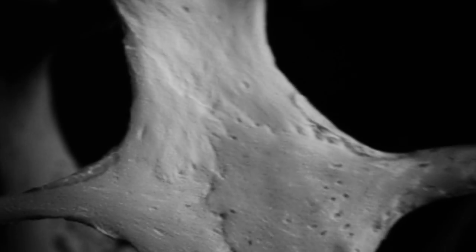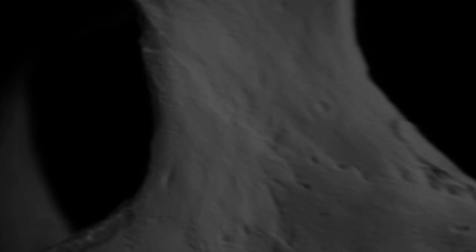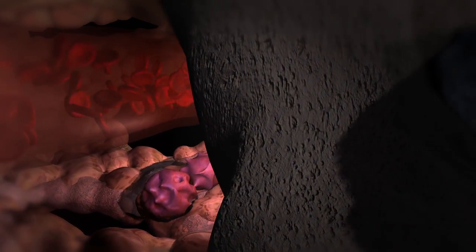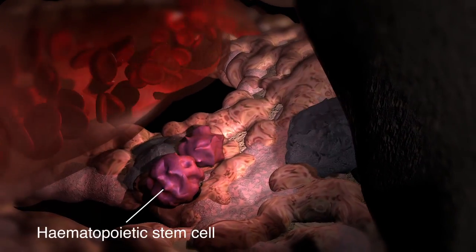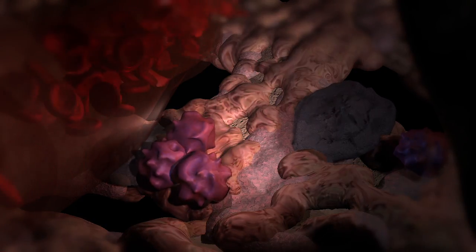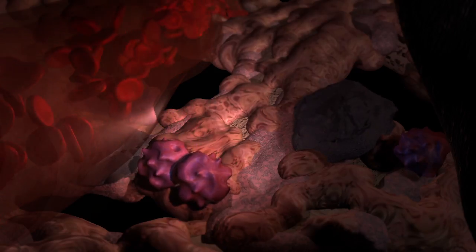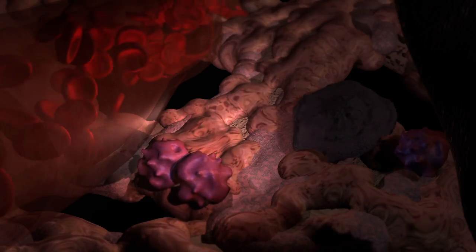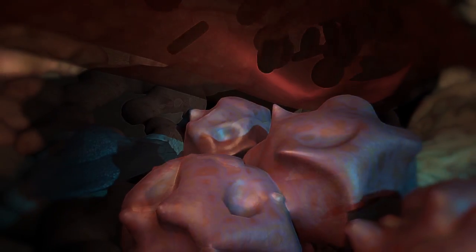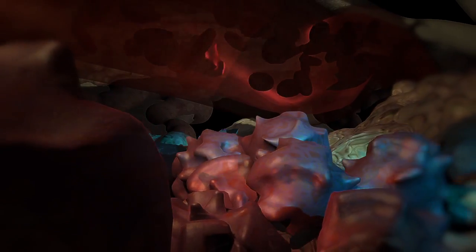Bones are made up of a calcified matrix, as well as many different types of cells. The middle of our bones, the bone marrow, is home to a special type of cell called a haematopoietic stem cell. These stem cells divide and mature when needed, and then enter the bloodstream, destined to become new circulating blood cells. But in patients with some blood cancers, these stem cells start to divide out of control, forming a growing mass inside the bone marrow and causing more and more abnormal cells to enter the bloodstream.